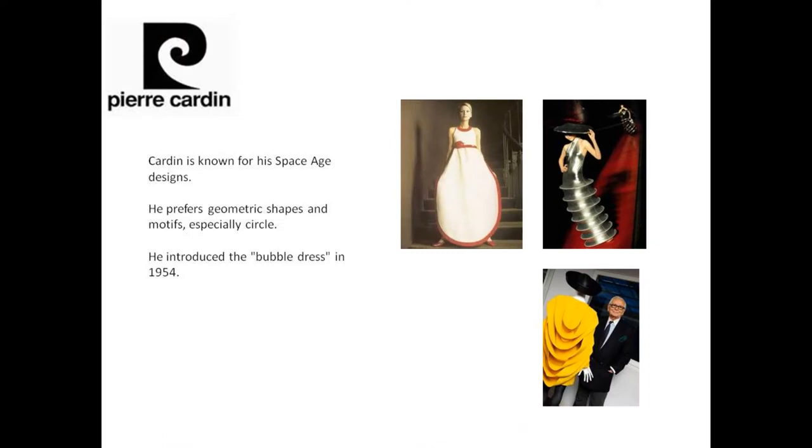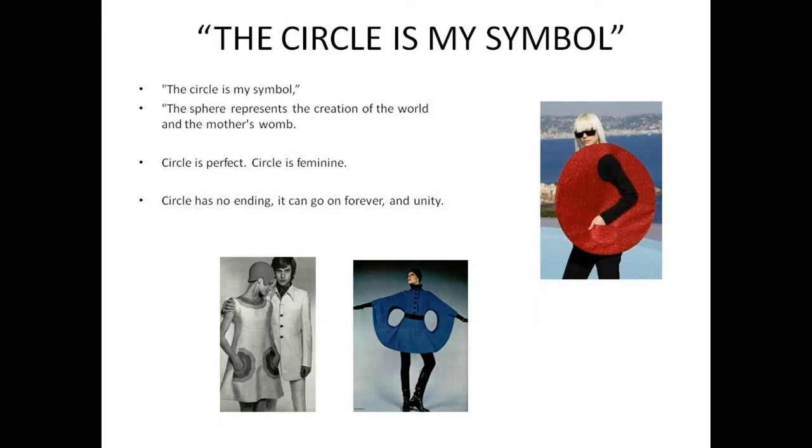Pierre Cardin is a French fashion designer. He prefers geometric shapes and motifs, especially the circle. In 1954, he introduced the bubble dress. He loved the circle. He said, "Circle is my symbol. The sphere represents the creation of the world and the mother's womb. Circle is perfect. Circle is feminine."